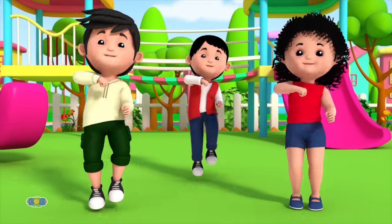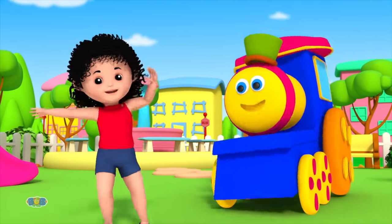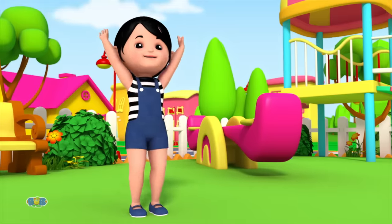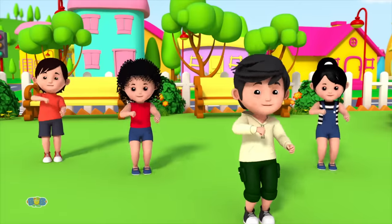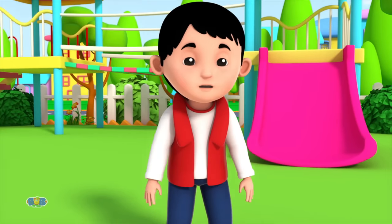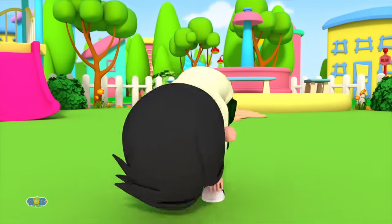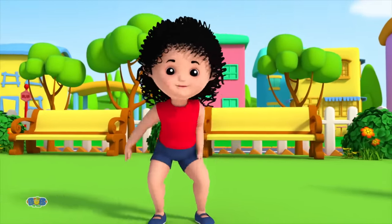Hop up, up, up, hop up, up, up. When you're tired out, say boogie woogie wup. Bend down, down, down, bend down, down, down. When you can't bend more, say boogie woogie wound.